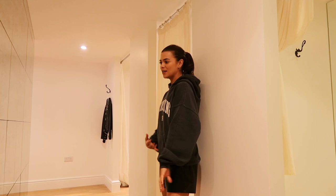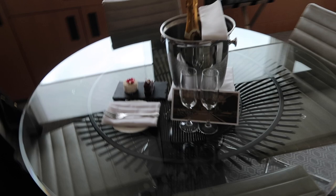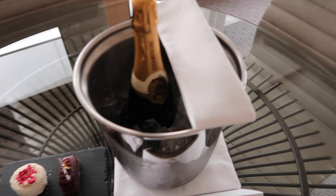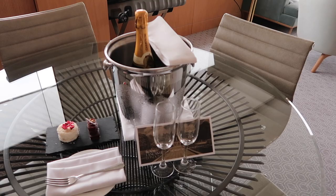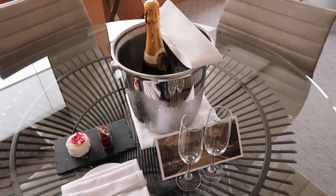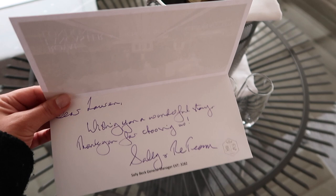Yeah, like acid wash. So guys, we've just got back to the room and look what they have left. A bottle of champagne and these look unbelievable. Really weird because we were literally just saying as we walked in about ordering some Prosecco for the room to have before we go out. I was just putting my bag down and I didn't even look up. And then Mum was like, look. Oh, that's so lovely. Thank you so much to Sally and the team at the Royal Lancaster London. That's so lovely.